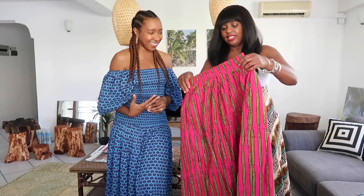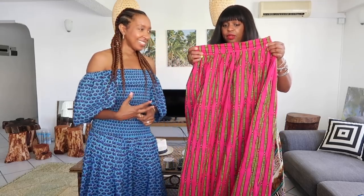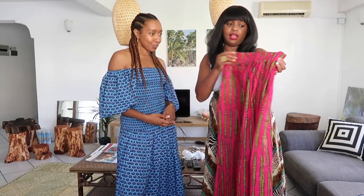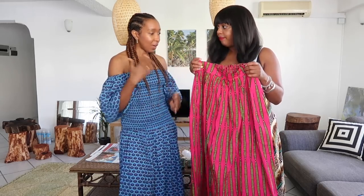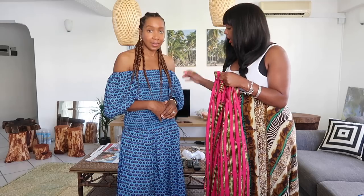But I haven't. But this, again, African print, I love it. Yeah, it's gorgeous. Great colour. Cotton again, and multi ways to wear. Exactly. You could also wear it on your shoulders if you want that kind of look. But you know, I'm just wearing it like that.